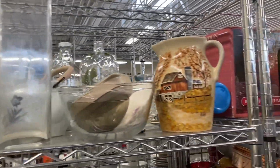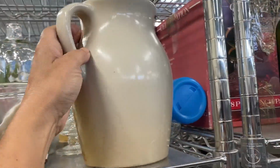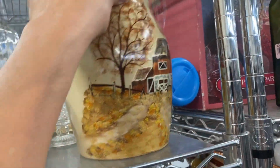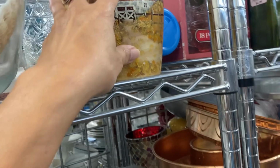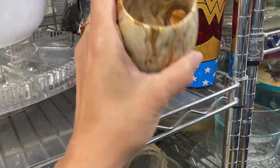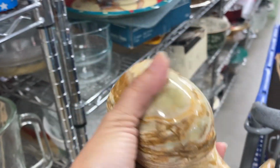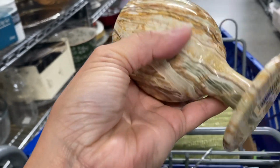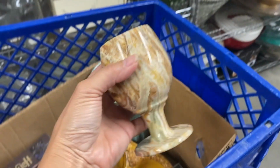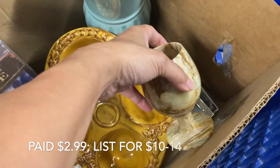I'm in an area that has some pictures and vases, and this one I think I looked at a couple weeks ago. This is a nice hand-painted ceramic picture with a country scene. I do like it. It's super heavy. Underneath it, though, this catches my eye. This is a beautiful onyx stone goblet, and I just think it's lovely. It's nicely carved, all intact, no chips, and that definitely goes in my cart.